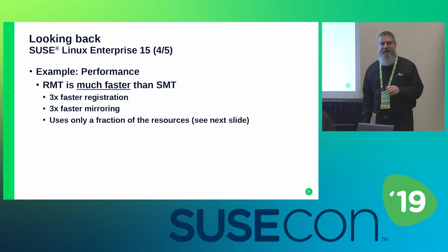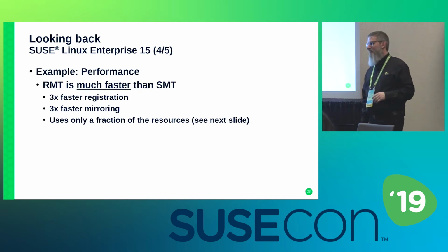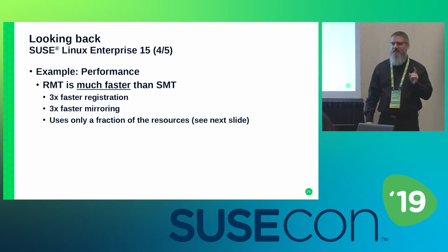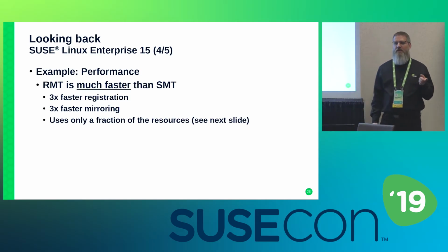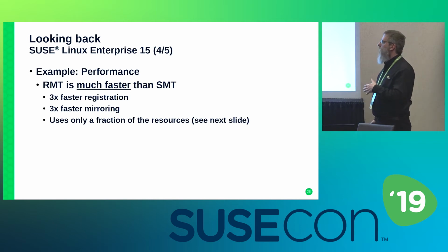We have, as an example, how good RMT really is, we have a performance, and I can show you a couple of charts in a second. So RMT is much faster than SMT. It's actually 3 times faster. It can register 3 times faster, and it mirrors everything 3 times faster. And of course, it has used only a fraction of the resources.